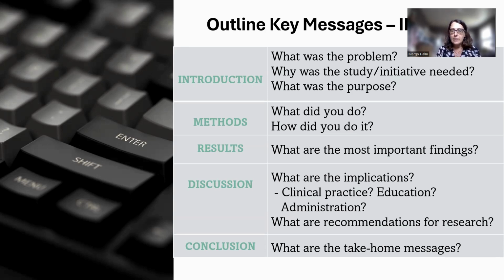And then lastly, in the discussion and conclusion section, here you have an opportunity to really tell the reader what are the implications of your work for practice, for education, or for leadership. Maybe it touches on all three of those or only on one or a couple. And then you, of course, want to relay what are the recommendations for further research or the lessons learned. If this is QI and you want to help someone in another institution adapt or adopt your work, what are the lessons learned that they could then take for their work?